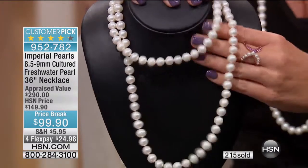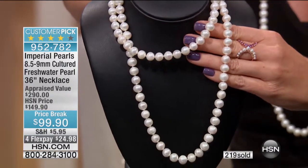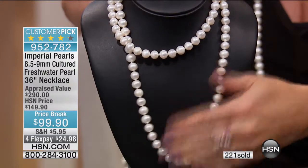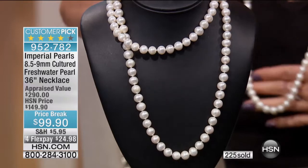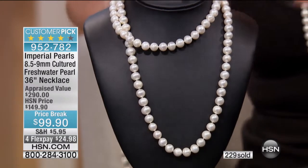This is a special deal that we have worked out with our farmers, the same ones that we have relationships that go back from my grandfather to my father, those relationships where I'm friends with the third generation of those pearl farms, and that is the only reason that we can bring these to HSN at this price.